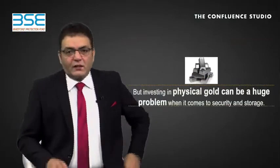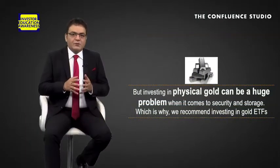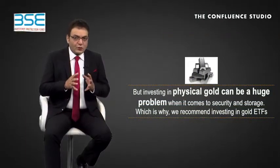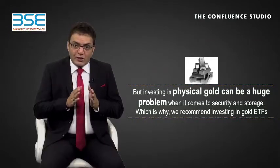This shows that in times of uncertainty, market volatility, or turmoil, precious metals such as gold can be viewed as a safe asset class. But investing in physical gold can be a huge problem, especially when it comes to security as well as storage, which is why the recommendation is to invest in gold ETFs.